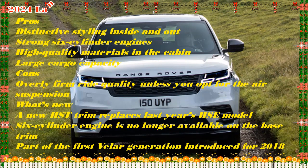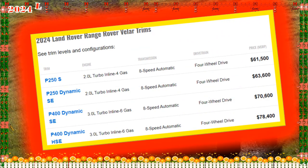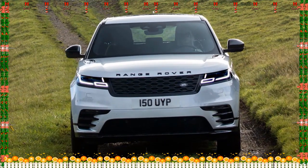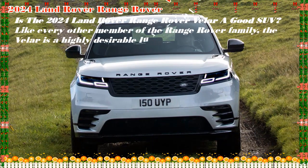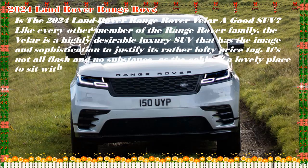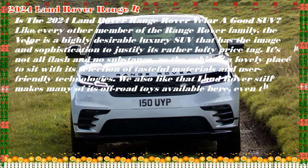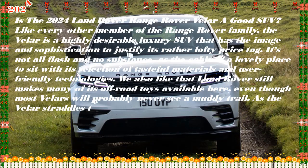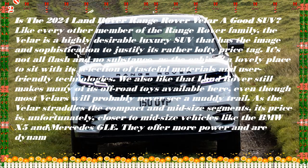The driving experience isn't quite as alluring as the looks, however, especially with the standard 247 horsepower turbocharged 4-pot. The 395 HP 3.0-liter inline-six is much better, but even this engine is accompanied by a chassis that prioritizes a comfortable ride over sporty handling. Priced closer to the BMW X5 than the X3, the Velar also faces formidable competition from the Mercedes GLE class, and even non-German competitors like the Genesis GV80 will give the expensive Velar a run for its money. The Velar does, however, have more off-roading chops than these rivals, but is that enough to sway things in its favor?